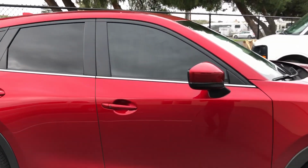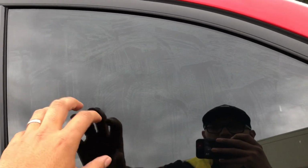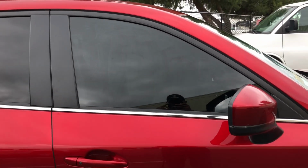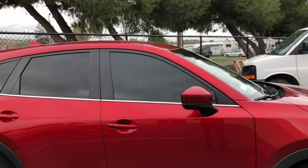We went ahead and did the 5% for the front two windows. Wanted to touch real quick on the front two windows. We went a little darker than normal. Most people tend to go 35 or maybe even 20, but this person went at 5%. All this right here that you see is moisture. That normally clears up within maybe 2 to 3 days, depending on the weather. Right now it is kind of gloomy, so it might take a little longer.